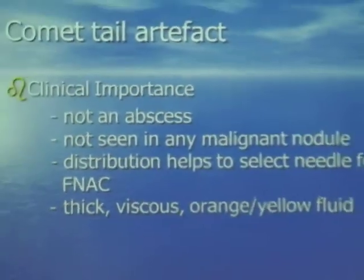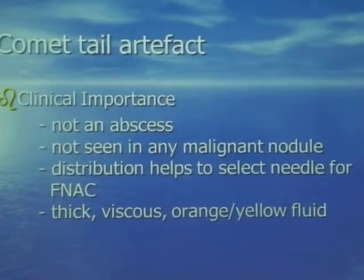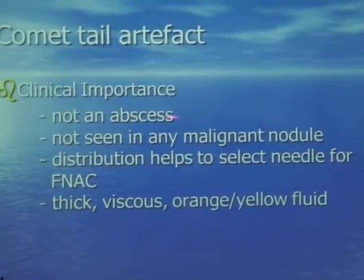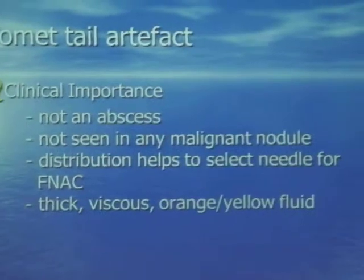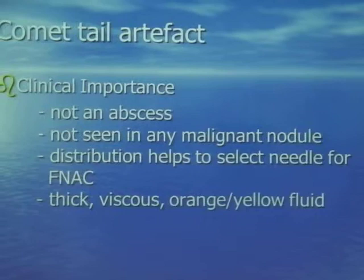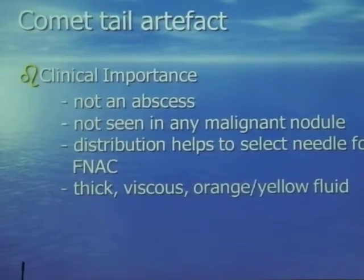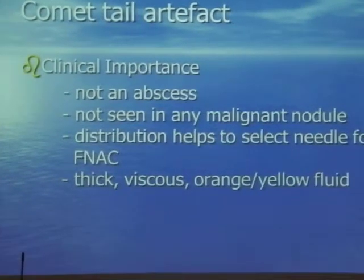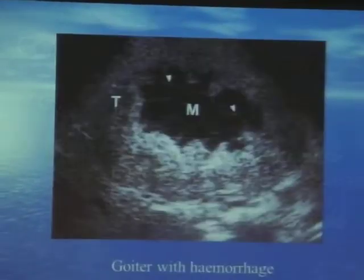Right, comet tail artifact. The clinical importance is you definitely wouldn't find this in an abscess, because air pockets don't look like that. And it's not seen in any malignant nodule, and of course it will help you also to select your needle. If you see a colloid, you can't put in a very thin needle in case you want to aspirate. You have to use a larger needle because it's very thick, very viscous. If you put the normal green needle, it won't come out. You have to use the orange needle, which is really thick.